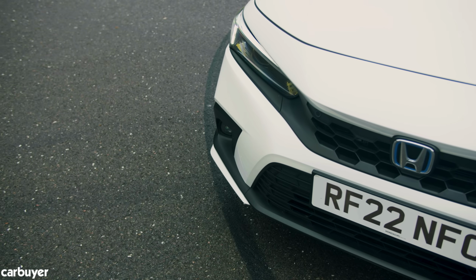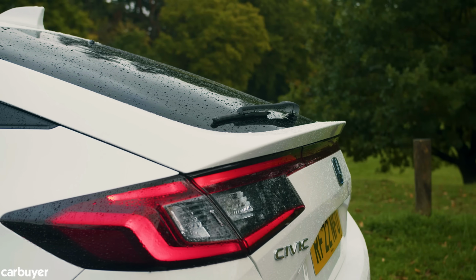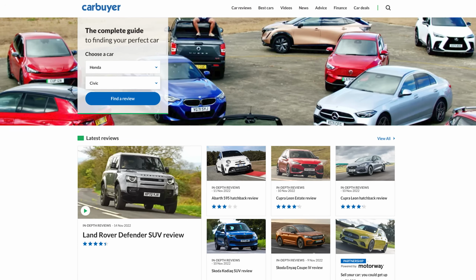But that's your lot. Unlike some rival cars, there really aren't any options to pick from. Full specs can be found at carbuyer.co.uk.